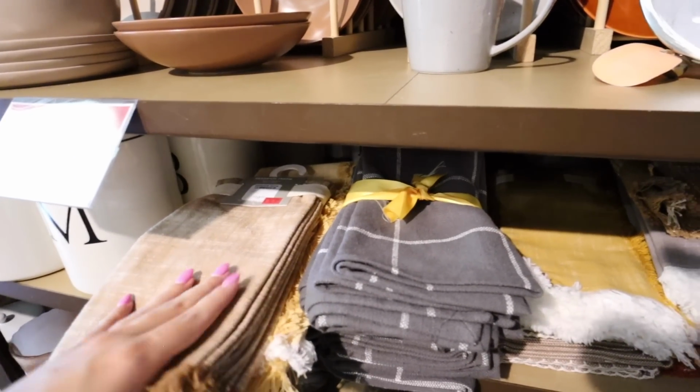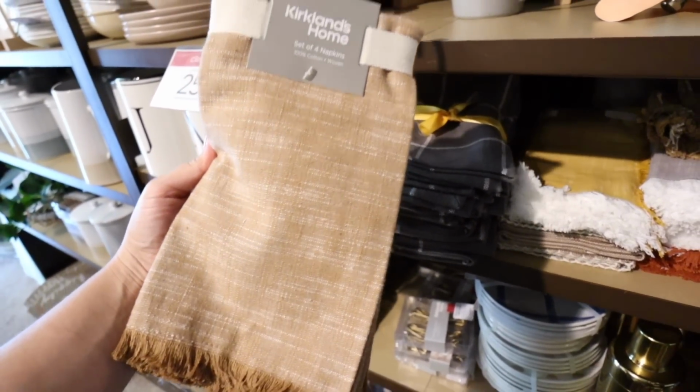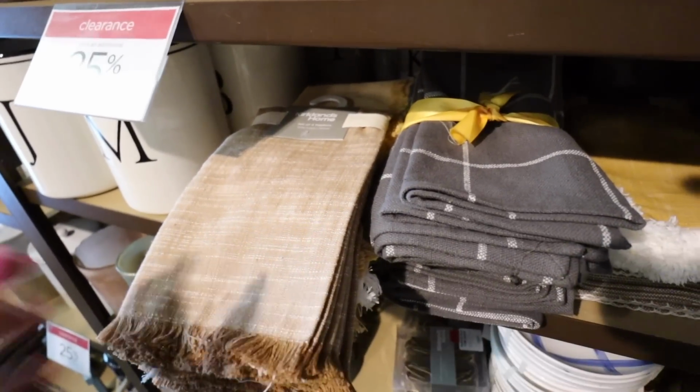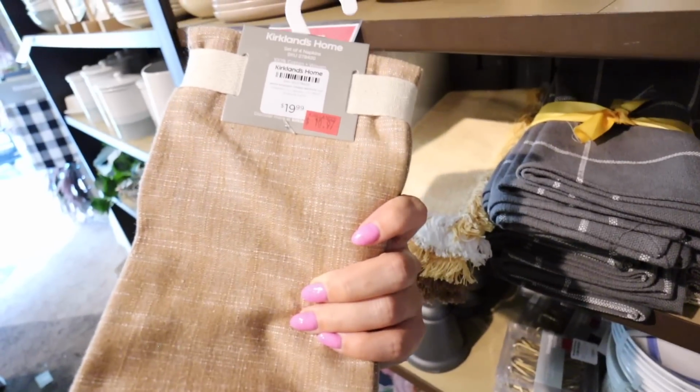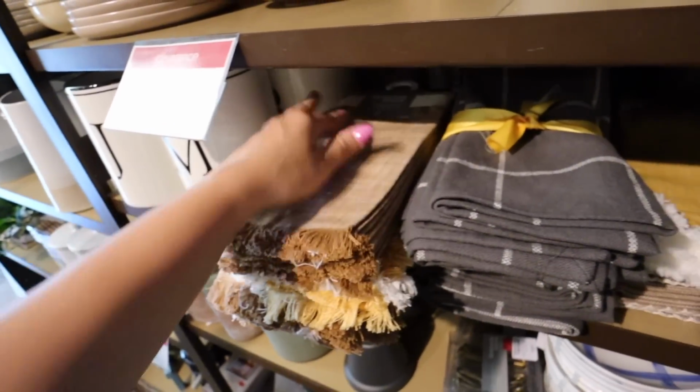But I love a lot of these napkins. These would be perfect for fall decorating. Like these brown ones are super, super cute. They're napkins, but you could open them up as little placemats. And these are just a nice brown color. These are marked down 50% off, down to $10.97, just like the napkin rings.